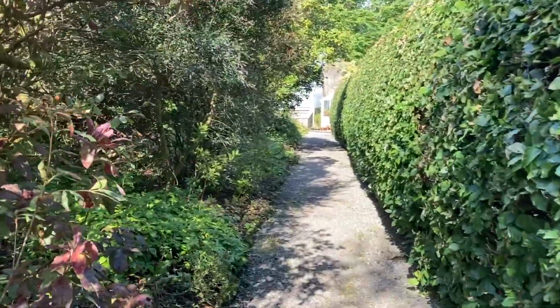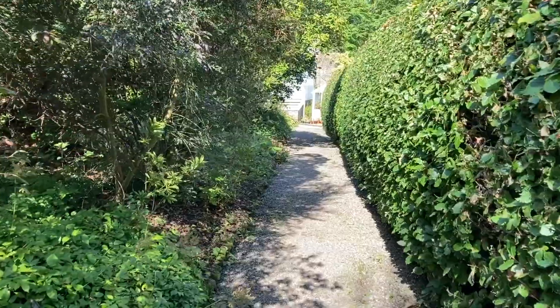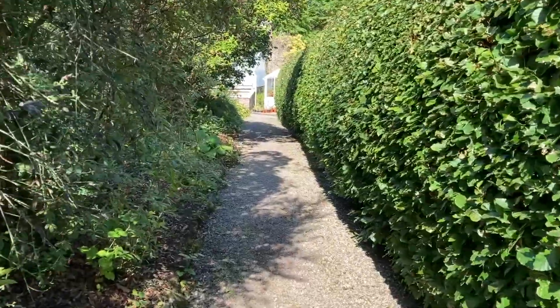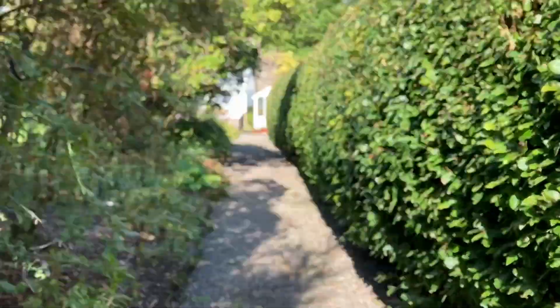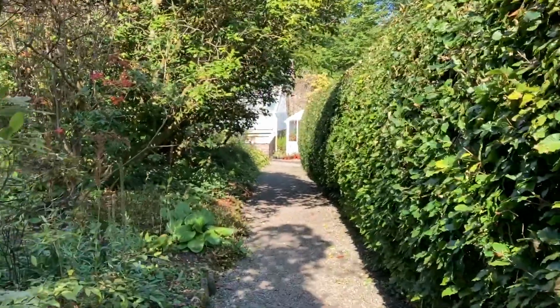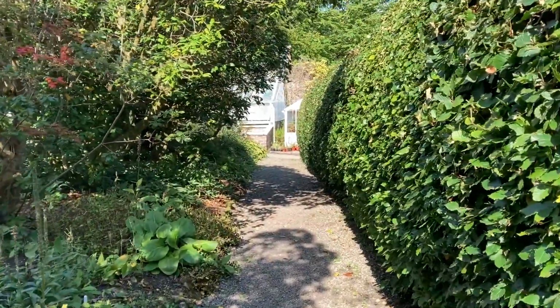Yeah, they do offer you a map when you come here that you can take with you so you can find your way around the different bits of the garden. But I purposely didn't take one so I could just take my time, get a bit lost and try and find my way back.